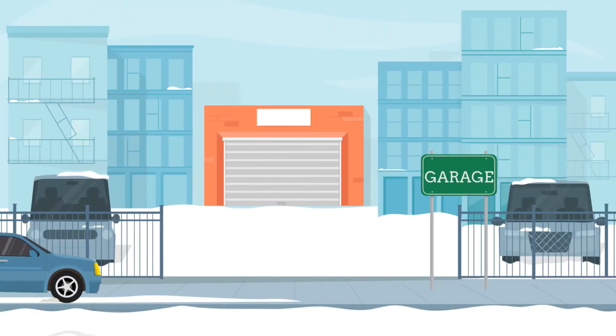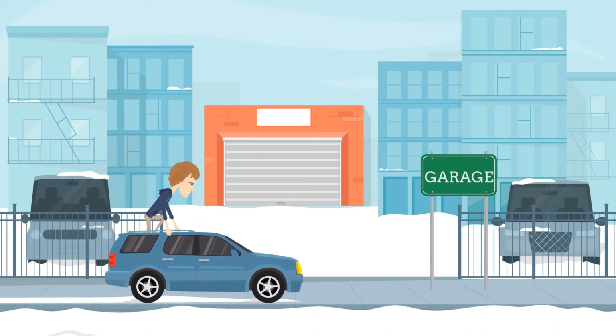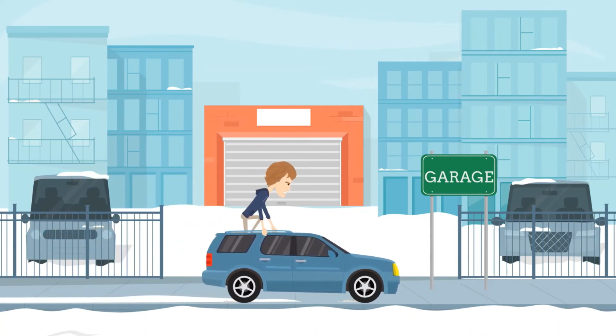Now over to a breakdown, where the driver is trying to lure the car to the garage.